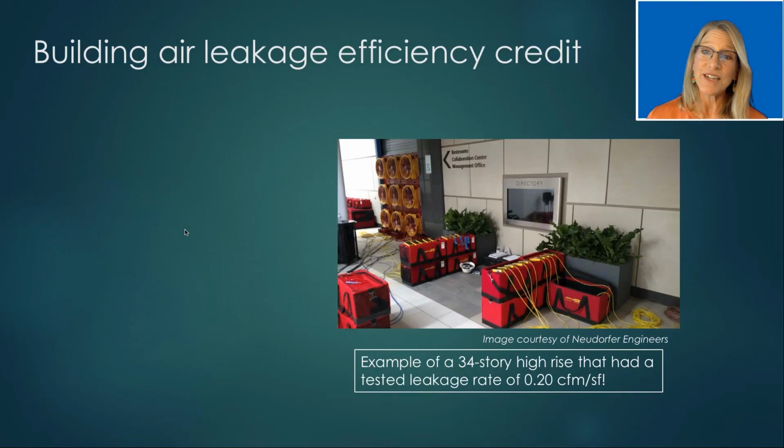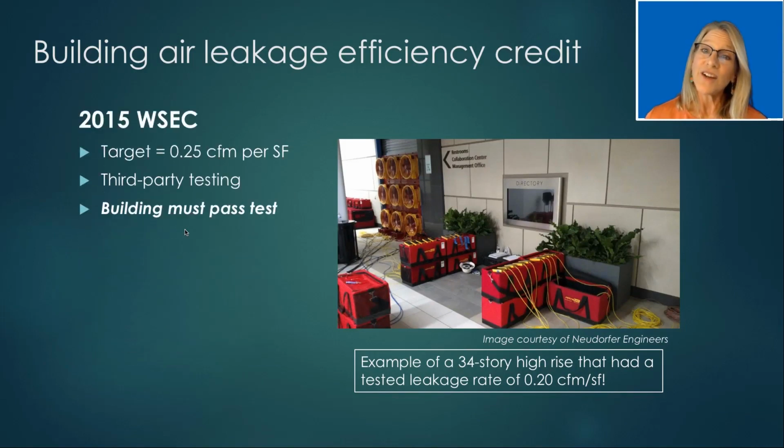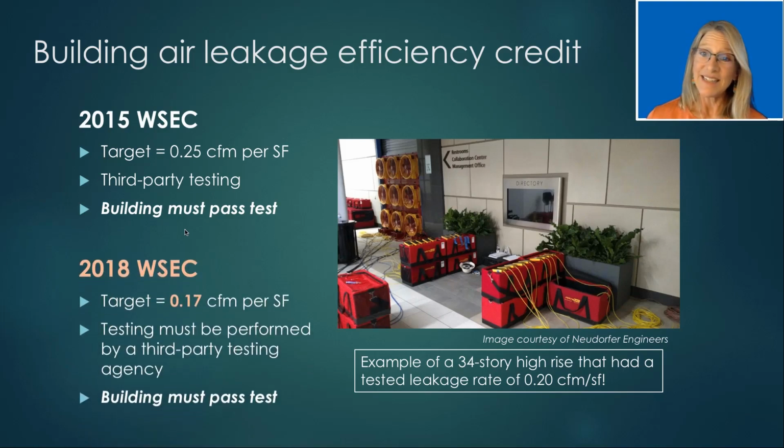For the reduced air leakage credit under the 2015 WSEC, the target is 0.25 CFM per square foot. Testing must be performed by a third-party testing agency, and the building is required to pass. Under the 2018 WSEC, this target's been lowered to 0.17 CFM per square foot.